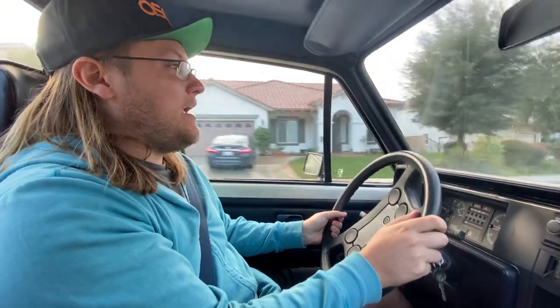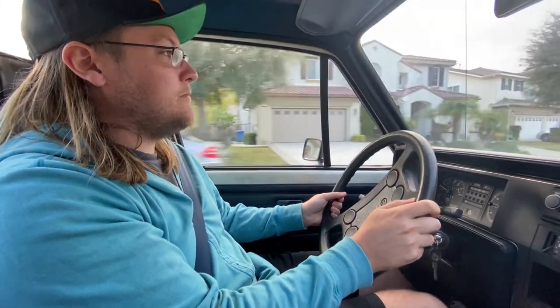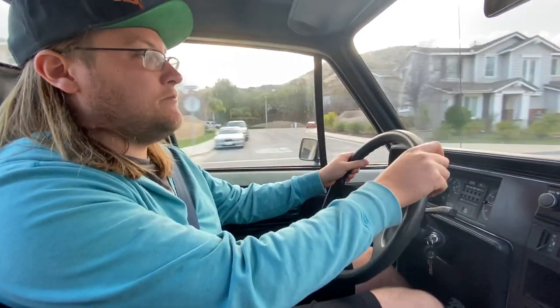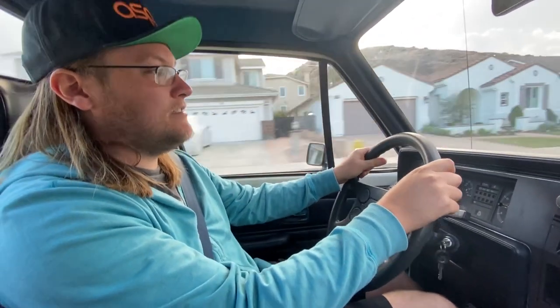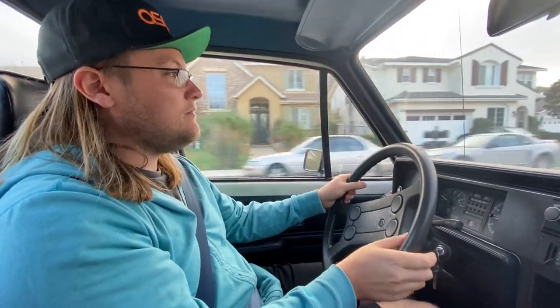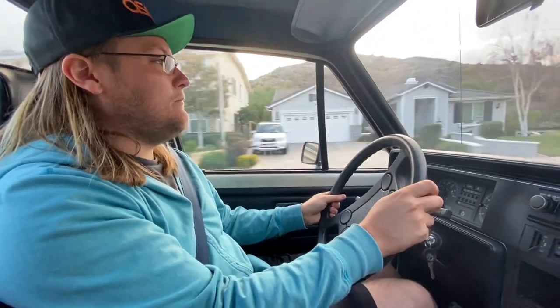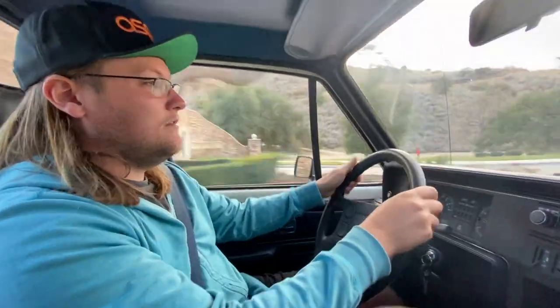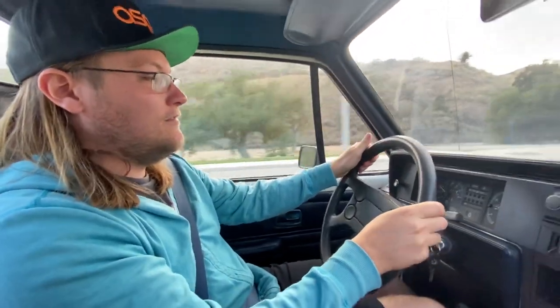Steering's a little bit of a pain in the ass because I had to do a U-turn earlier when we started filming. You kind of have to muscle it a little bit. But when you keep the thing going and you're not completely stopped, it's easy. It gets all light again. Nice. And we are coming out of the gated community. To the third gear pull.